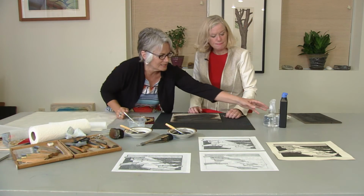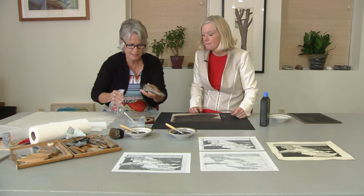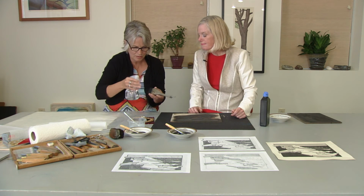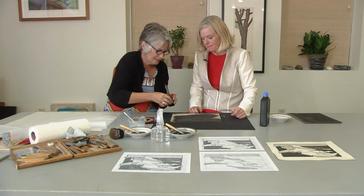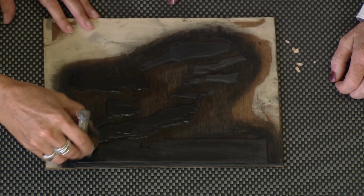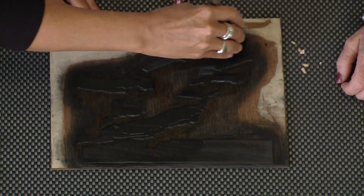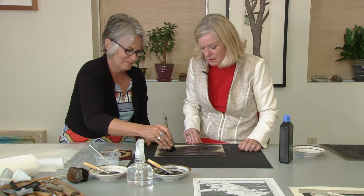Okay, I'm gonna take my water bottle, and I'm gonna dampen the brush a little bit. And I'm gonna get the paper, or I'm going to moisten the block, concentrating on the raised, right? Right. Can you hear it? I can hear it. That's part of the process. Wow, the sounds. Yeah, the sound of art. Yep, absolutely.